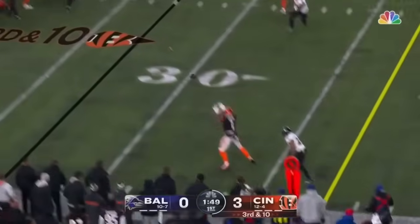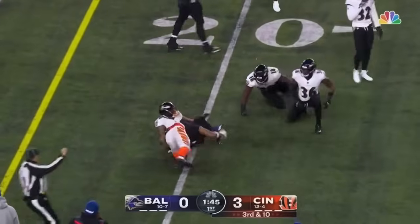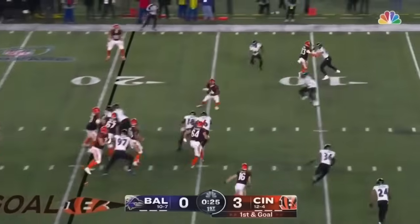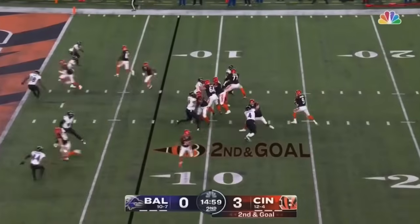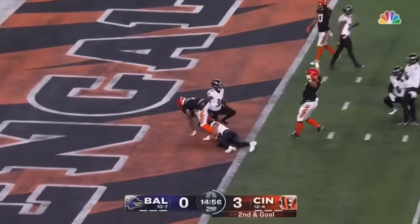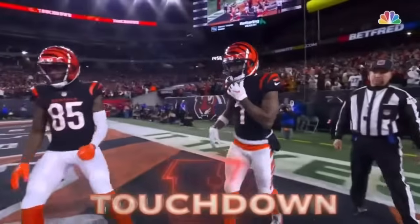3rd and 10. Pressure picked up. Chase has got it. Run after the catch. There's that strength Chris was talking about. Just inside the 20. Burrow chooses to throw. Chase, good run after the catch to the 7-yard line. Burrow looks underneath. Chase to the end zone. Touchdown. Ja'Marr Chase carried the load on that drive.